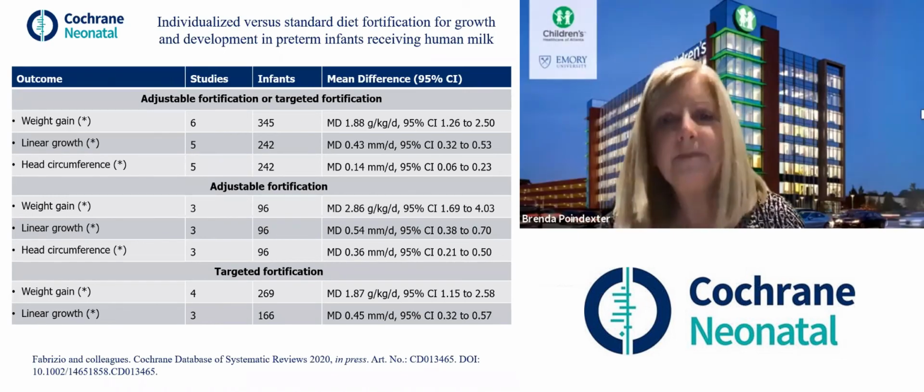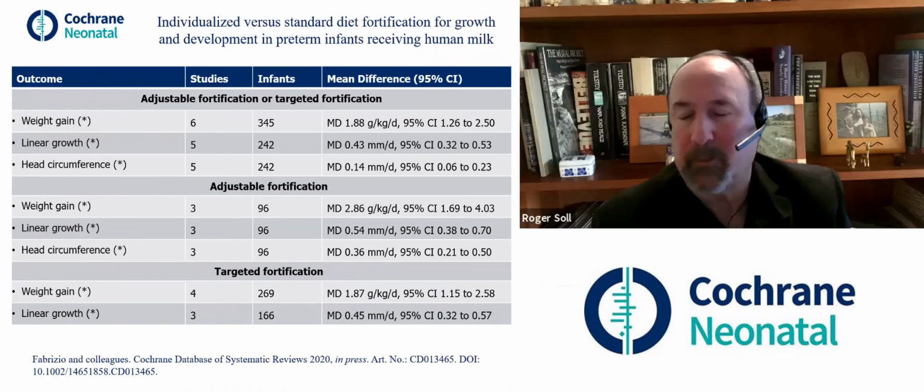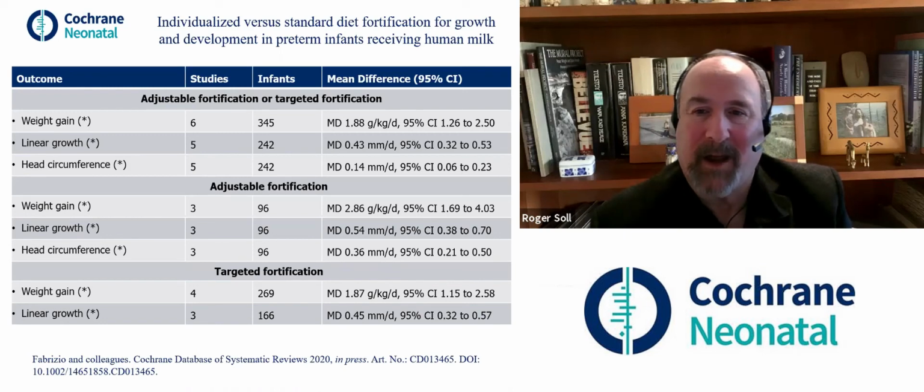Yeah, and I think that's a fair point. What we already do is a black box approach. We see whether we're meeting the needs based on various growth parameters, et cetera. So it's not like we take a blind eye towards the individual baby's needs. We just don't sort of make it as technical.